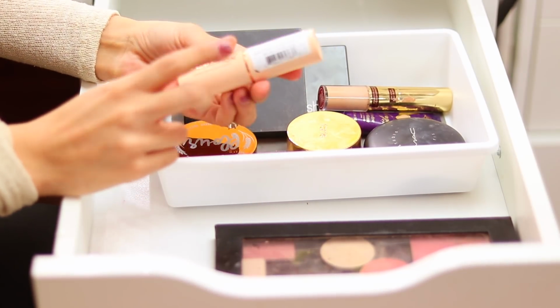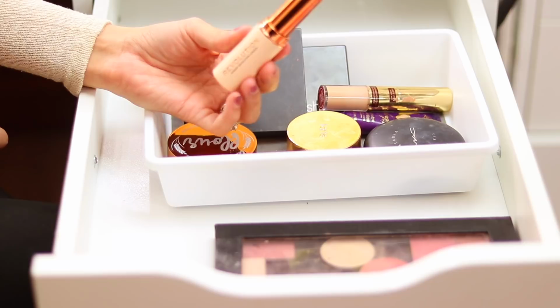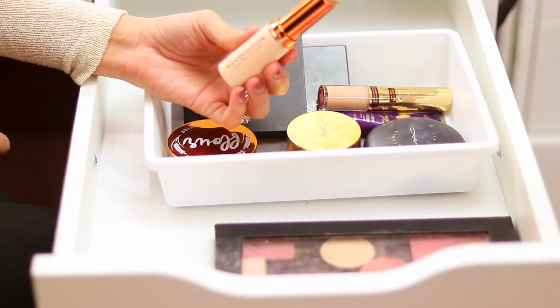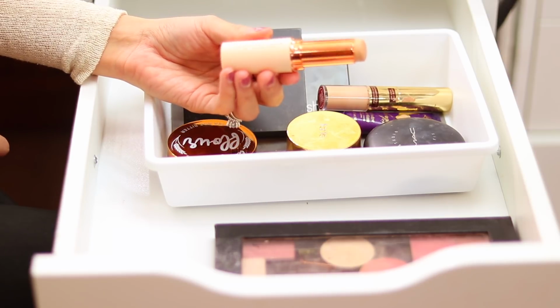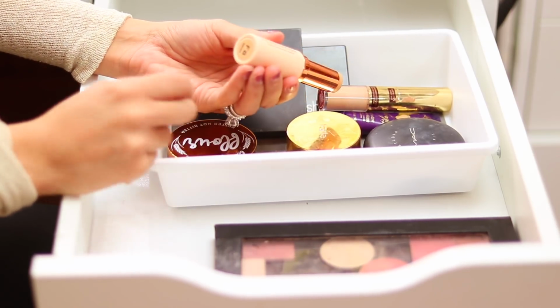For foundation, I decided to try out the Revolution Makeup Stick. It's an okay foundation. I still do not see the hype in it. I don't really care for it. I have a very difficult time finding stick foundations I really enjoy besides the Hourglass. The shade that I have is an F8.